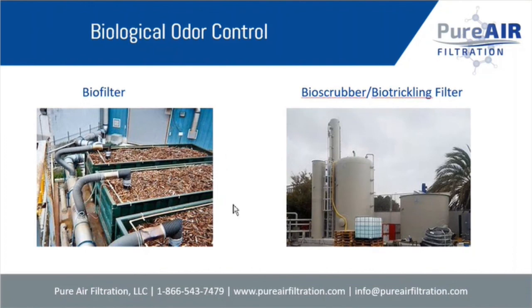So this is some type of a container, and it could be a big hole in the ground, it could be a concrete prefab system, it could be made of all sorts of things, but it's typically filled with bark, mulch, coconut husks, all sorts of different materials. You'll basically take your odorous gas and percolate it up through the system at a very slow rate, and it does a good job at capturing H2S.